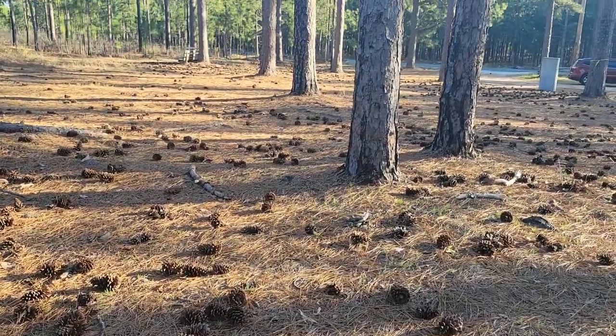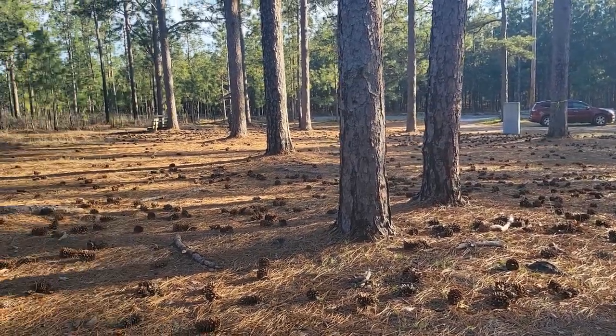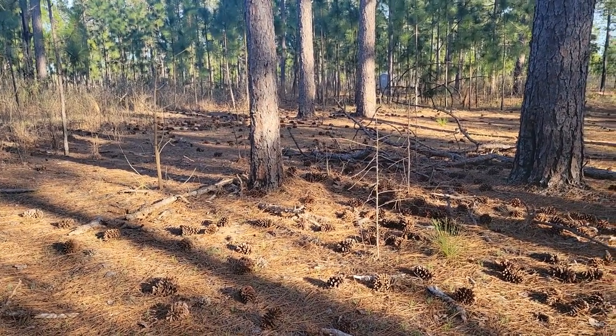This is it right here. Like I said, this place is beautiful. Have benches over there to sit down. They actually got a port-a-john way over there.